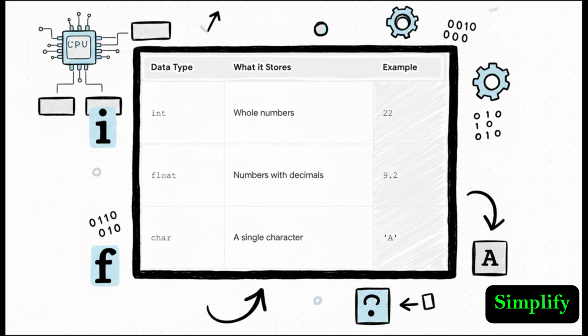But C has a very strict rule. Before you can ever use one of these boxes, you have to declare what type of stuff it's going to hold. Are you storing a whole number? That's an int. A number with a decimal point? That's a float. Or just a single letter? That's a char. This step is not optional. You have to tell C what to expect.